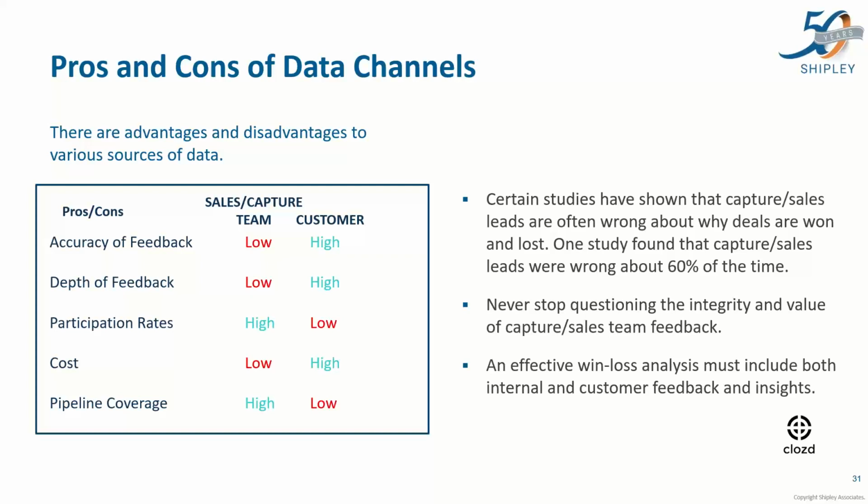So it's not only a good way to measure why you're winning and losing, but it also gives you a lot of insight as to how well your sales team is really understanding the core reasons why you're winning and losing. And in some cases with more mature sales organizations, they're pretty spot on. They're not too far off. You still get more from the customer usually, but I think it's an interesting measure just to see how different those two types of feedback are.